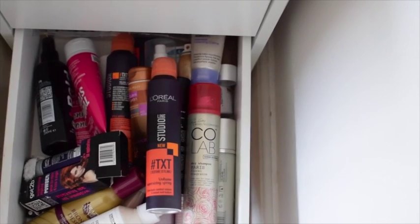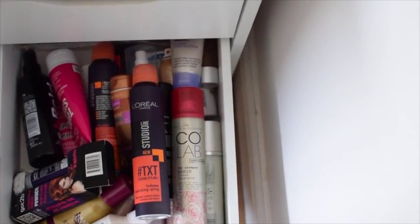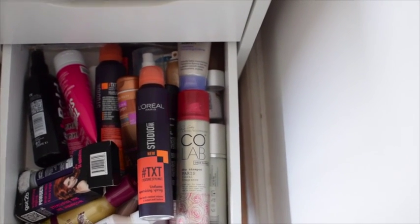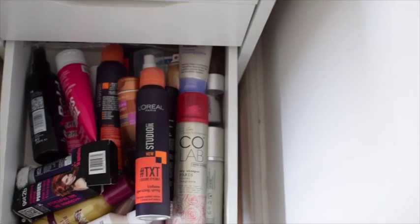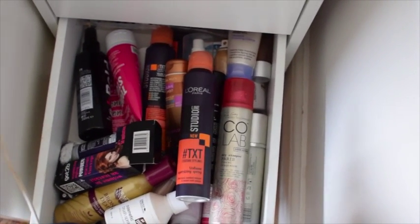And then this thing here. Do you see that? The L'Oreal Texture Spray. If you are somebody who suffers with flat hair, you need this in your life because it gives you great volume and texture. I have 2 bottles of it in there and I've lost count of the amount of bottles I have gone through of this stuff. Okay, and then I'll move you on to my last drawer.